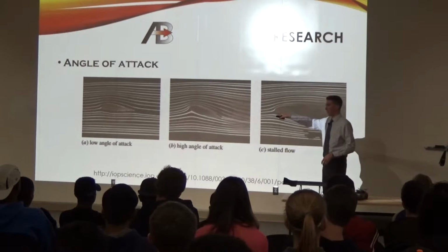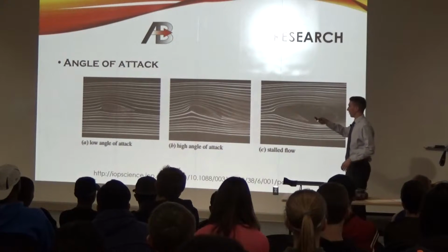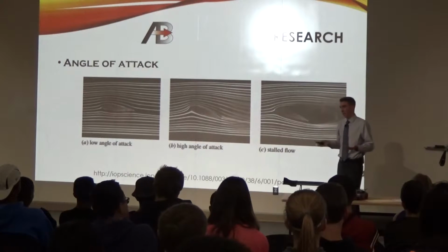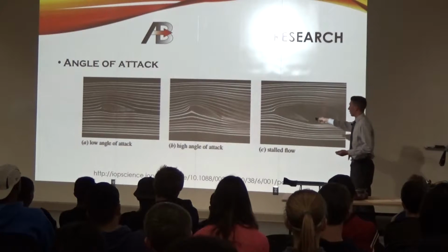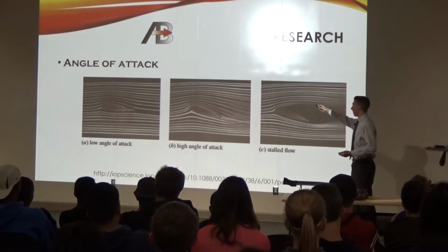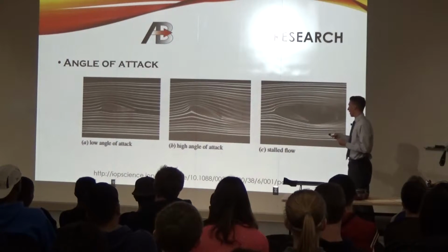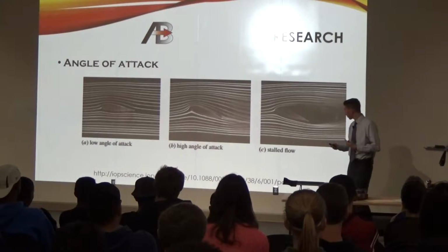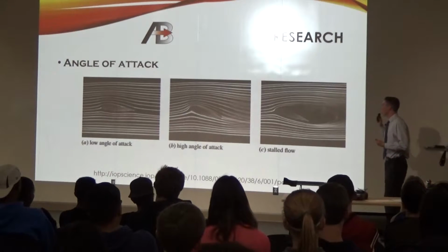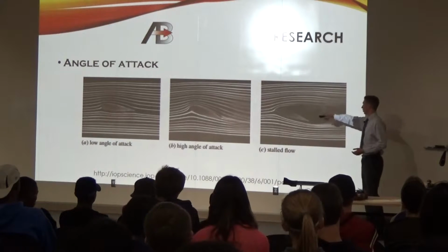So if it has a 0 degree angle of attack, which is close to that picture on the edge, the air just flows around it, and it doesn't create any lift at all. However, if I increase the angle of attack, you can see that large difference in the distance the air travels across the wing, which then creates that difference in speed. However, if you increase the angle of attack too much, you see a separation of the air.